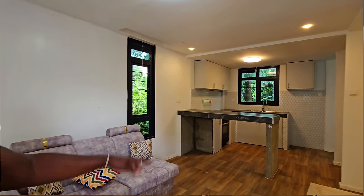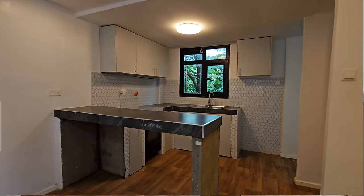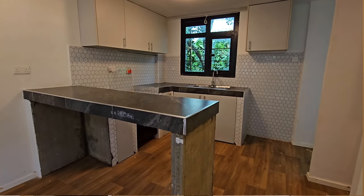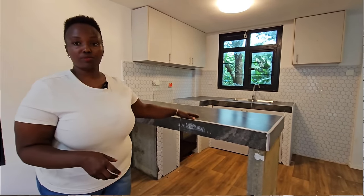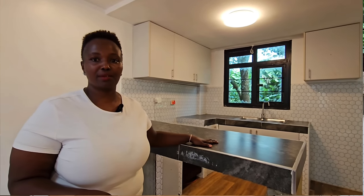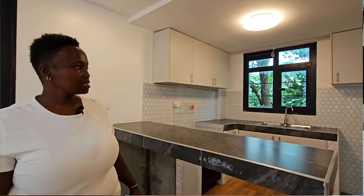My open kitchen, which I'm about to set up once I'm inside, of course. Hizi vitu ndogo ndogo zitaisha kama tuko ndani. You can see the kitchen table is made out of precast also. So you don't need to go out of the way to buy other materials for your kitchen. Yes, as I said earlier, precast is the way to go.